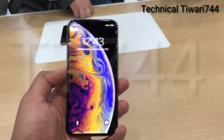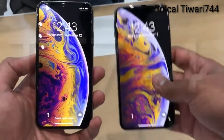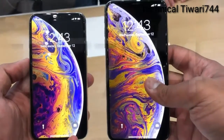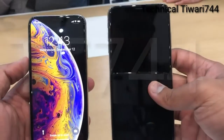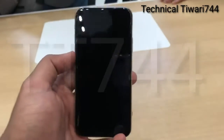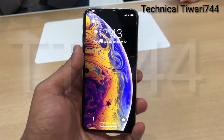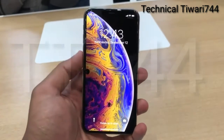This is the iPhone XS. This is the XS Max for size comparison. The one on the right is a 6.5-inch screen, and the iPhone XS is the same 5.8-inch screen as last year's iPhone X. If you want a smaller iPhone, this is your only choice of the latest crop of iPhones.